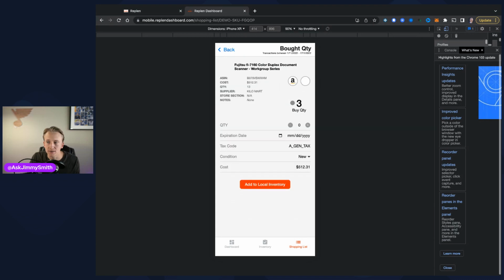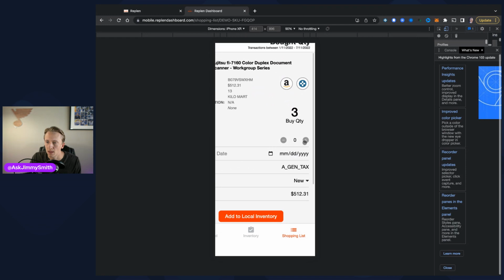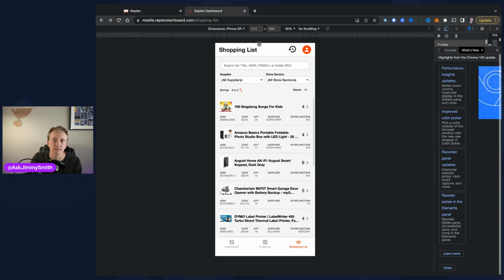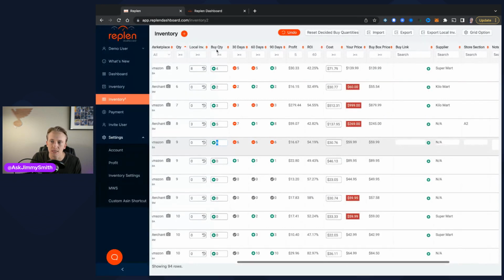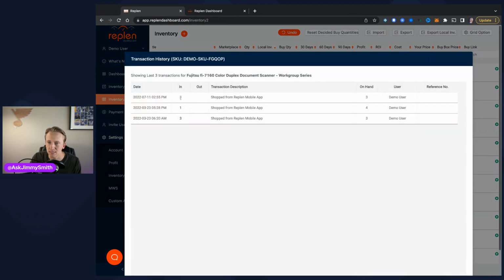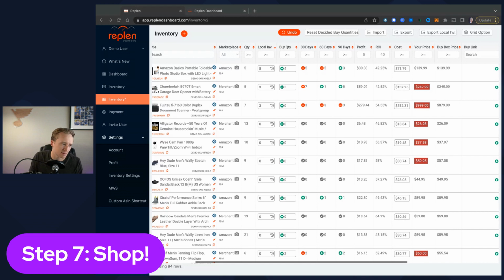And then whenever you come into here and say, hey, I bought 3 of these, sweet. Oh, I accidentally zoomed in on it. You can say you bought 3 of these, click add to local inventory, and then that pulls back into the Replen dashboard application. And so as you can see here, the Fujitsu scanner has the 3 that I just added on this date. You can see it was shopped from the Replen mobile app. And so it makes it really easy to see that. But this is how you would go out, and this is step 7, by the way, was shop. So this is how you would go out. You would find the products that you want to re-add to your buy list, to revive them and add them back to your Amazon account. And that is the basics of it.